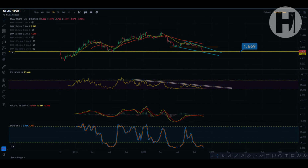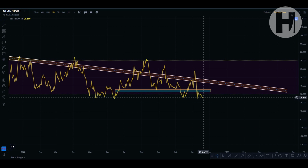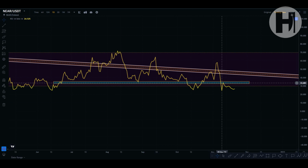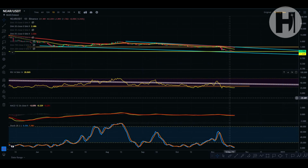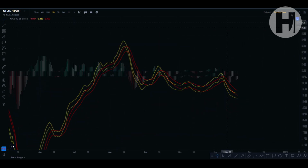Also, if I go to the daily here and bring out the daily RSI, you can see that we're very much oversold on the daily, and we just had a retest of resistance of this previous support block that we had. So that was a nice swing trade, but I honestly wasn't swing trading my NEAR. If I swing trade, I always let my patrons know as well.